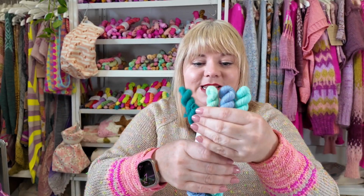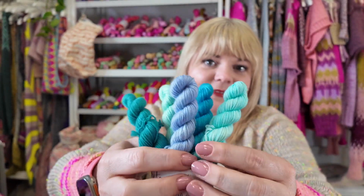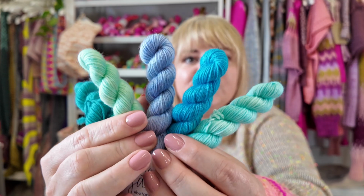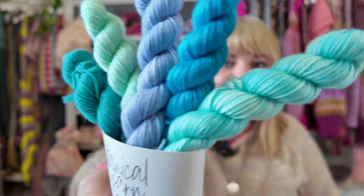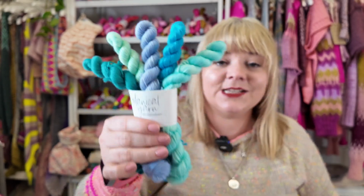And then I've dyed some blue. Can you believe it? All this pink behind me, I've dyed some blue. So I've dyed this mini skein set, which is called the View of Cornwall mini skein set. Four beautiful blues and greens. Look at those. And I've also dyed a sock set.